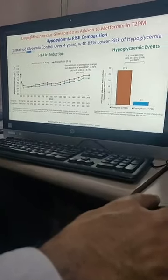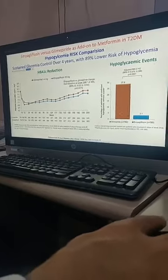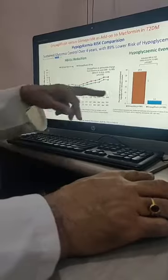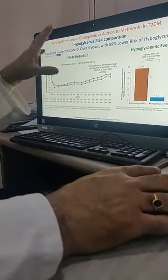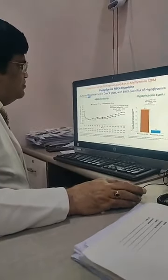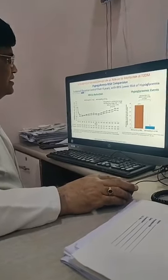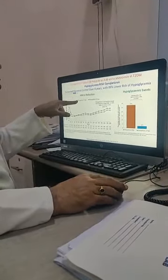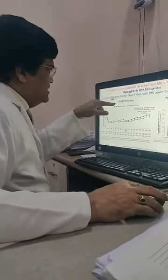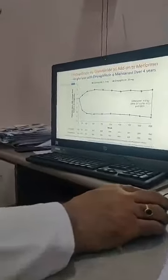If you see the hypoglycemia risk comparison and HbA1c reduction, the hypoglycemia events are much higher with glimepiride, 30% versus only 3% with EMPA. So this is very significant, I would say. If you add EMPA to metformin and if you add glimepiride to metformin, the chances of hypoglycemia are much higher in this. If you see, HbA1c reduction is almost the same. That means with almost the same HbA1c reduction, you have fewer hypoglycemic events. EMPA versus glimepiride is add on to metformin.